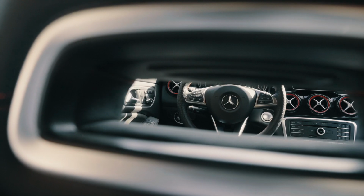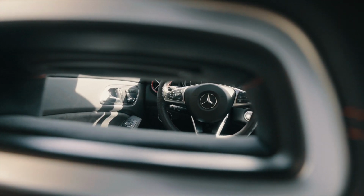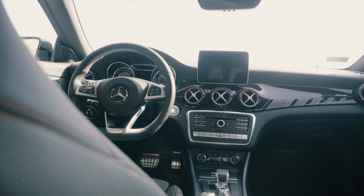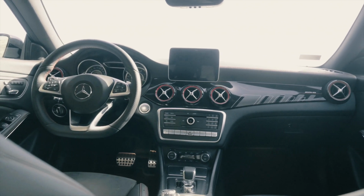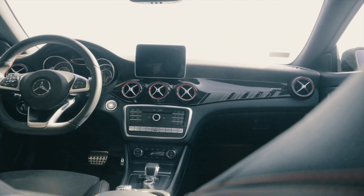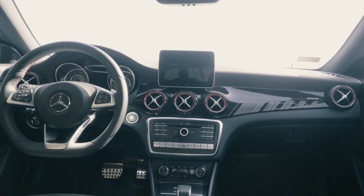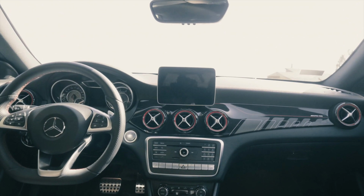Alright, let's talk about space in this car. I'm 6'1", and I actually felt a little bit tight in the front. I'm not sure why, but it does feel a little bit small. On the back seats, you probably can fit 2-3 adults, but it's going to be very tight. But if you want to install a baby seat, this is definitely no issue. You can definitely fit the baby seat and drive your baby around.